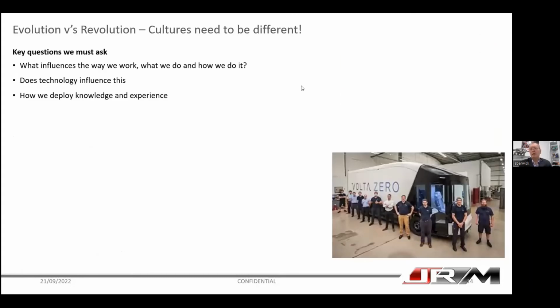In some ways we're similar, in other ways we are different generally. I think we'd all recognise that a motorsport company is different from an OEM that's different from a consultancy. So why is this? I think some questions to really think about are what influences the way we work, what we do and how we do it. Sometimes we don't think about this.